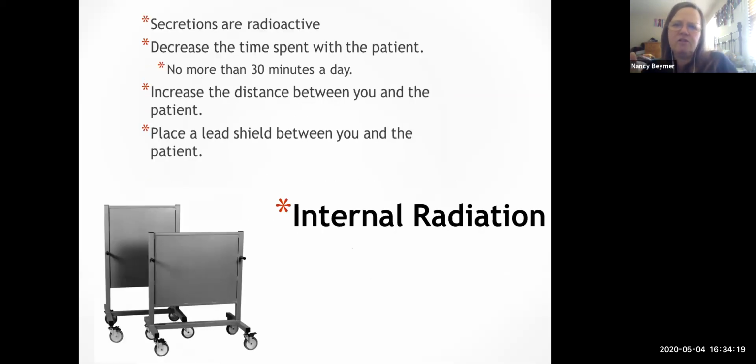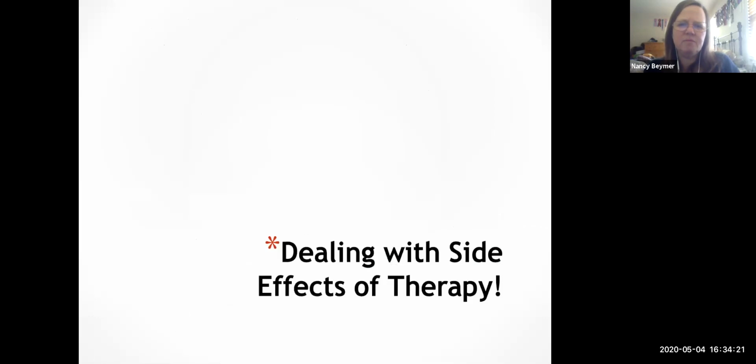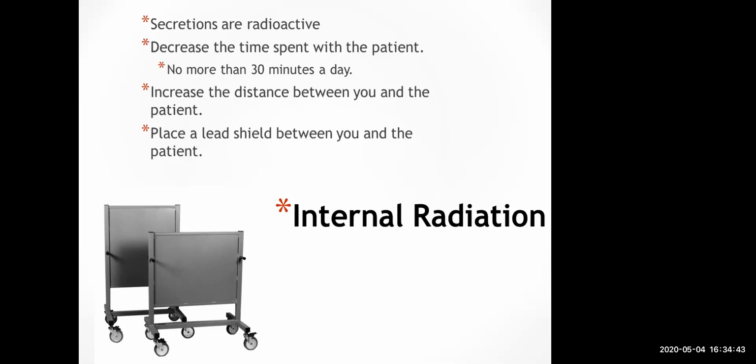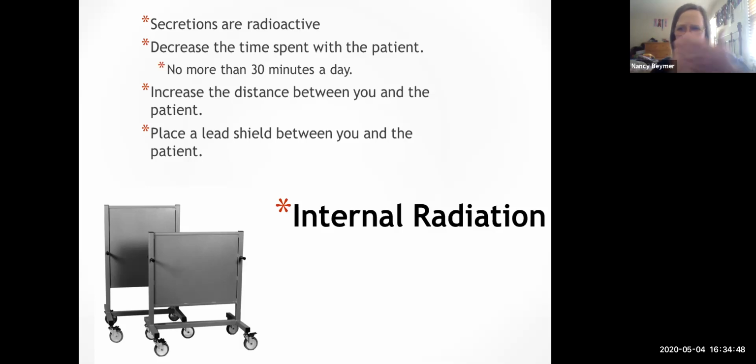The internal, do I have pictures of the seed implants? Internal, they can be seed implants, like little seeds that they put in a prostate, for example. Those stay in the patient and they gradually lose their potency over time. No, this is pediatric. I don't have to go too much into the prostate. But yeah, time and distance is the main thing, right? Limit your time, increase your distance.